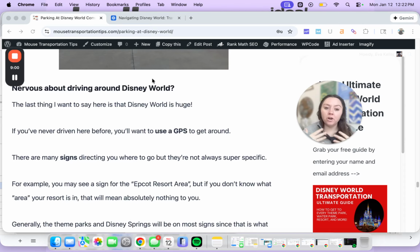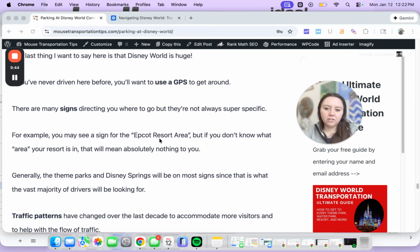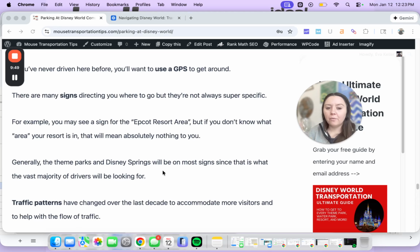If you are nervous about driving around Disney World because you've never been and don't know where things are, I don't know that this will make you feel any better, but there are some ways to come a little bit more prepared. So definitely use your GPS the entire time. There are also signs directing you the whole way. It really helps if you know too, if you're going between resorts, knowing what resort area your destination is. So if you're going to the Contemporary, that's the Magic Kingdom resort area. So they may not necessarily have signs listing every single resort every single time, but if they say the Magic Kingdom resort area, you know your resort falls under that. So if you can think of things like that, that will also help you scan the signs a little bit faster.